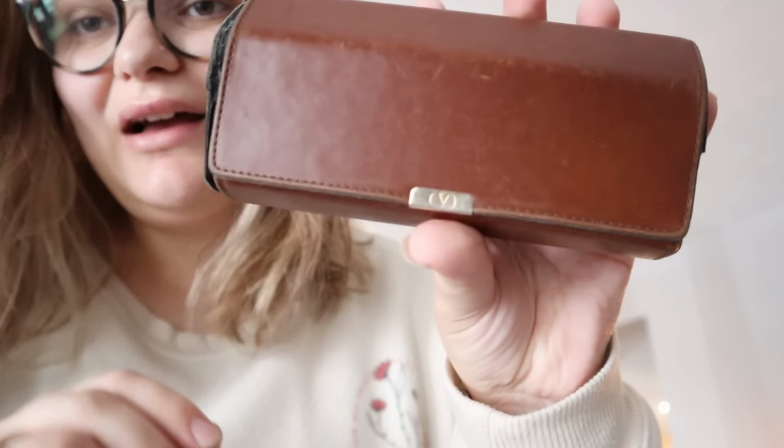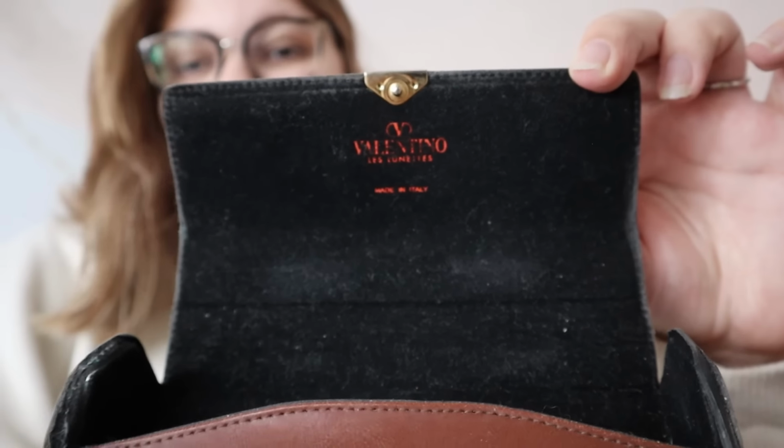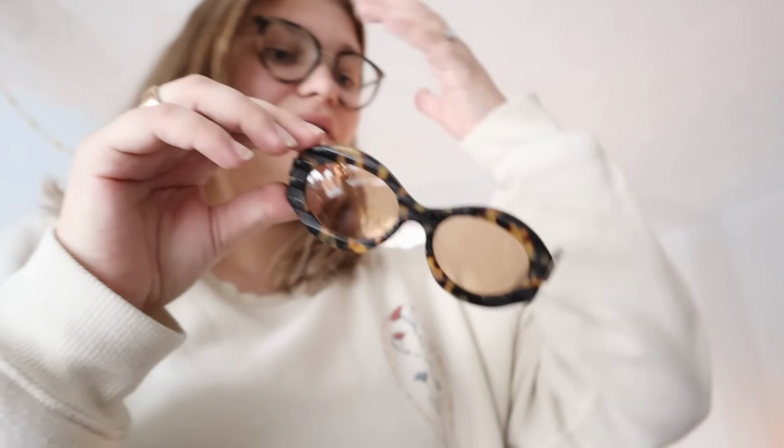Okay, but then the last piece before I get to sending out the Valentino sunglasses, they're so cool. I found these, look at this. I found these at a garage sale in my local area I live in now. They were $1 at the garage sale. So very excited about these. I have the Valentino case as well. So the Valentino case is getting sent out with the glasses. This is what they look like. $150 sale right here. So cool.